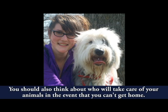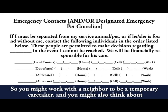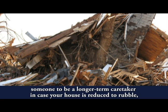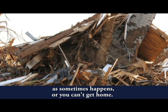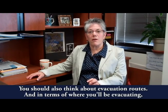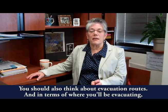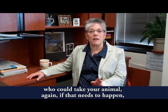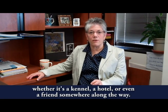You should also think about who will take care of your animals in the event that you can't get home, so you might work with a neighbor to be a temporary caretaker, and you might also think about someone to be a longer-term caretaker in case your house is reduced to rubble, as sometimes happens, or you can't get home. You should also think about evacuation routes, and in terms of where you will be evacuating, who could take your animal, again, if that needs to happen, whether it's a kennel, a hotel, or even a friend somewhere along the way.